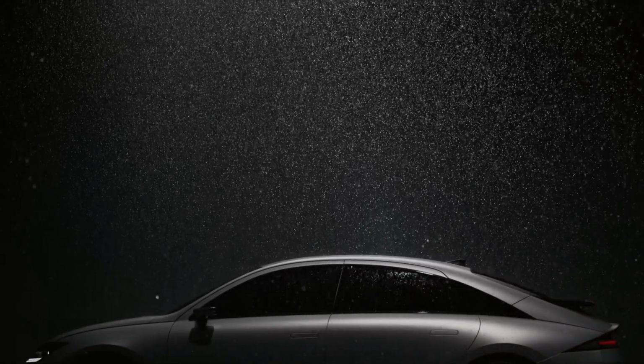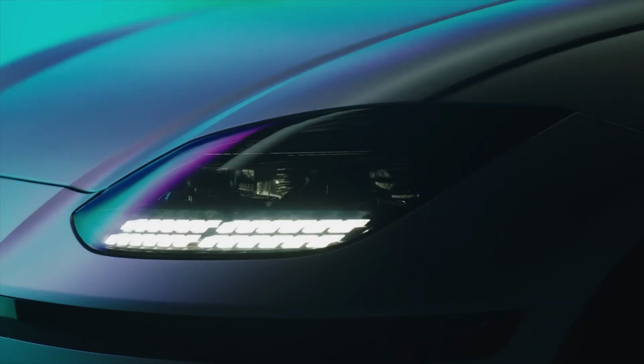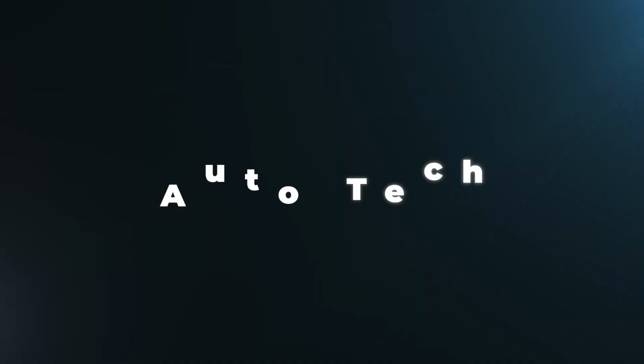Get ready to revolutionize your driving experience with the all-new 2023 Hyundai Ioniq 6, the ultimate electric vehicle that combines style, tech, and sustainability. Welcome to AutoTech. Today, we're taking a comprehensive overview of the all-new 2023 Hyundai Ioniq 6.